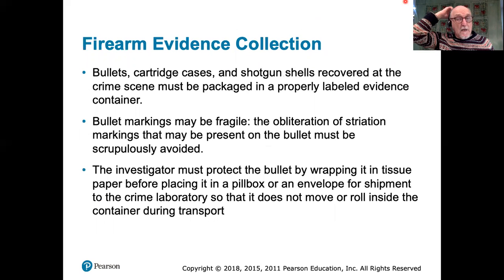In addition, of course, there may be other things like bullets, cartridge cases, shotgun shells, or whatever. Each of those is a piece of evidence. Each needs to be packaged properly in a properly labeled evidence container. But a lot of the associated evidence, especially trace evidence, may be fragile. For instance, there may be fingerprints on a bullet casing. And the bullet casing needs to be handled very carefully so that fingerprints are not smudged or lost. And in addition, the striations that we talked about before, those are easily deformed. And so a bullet casing, for example, will often be wrapped in tissue paper, placed in a box or something like that, padded so that it doesn't rattle around during transport and have the striations deformed.